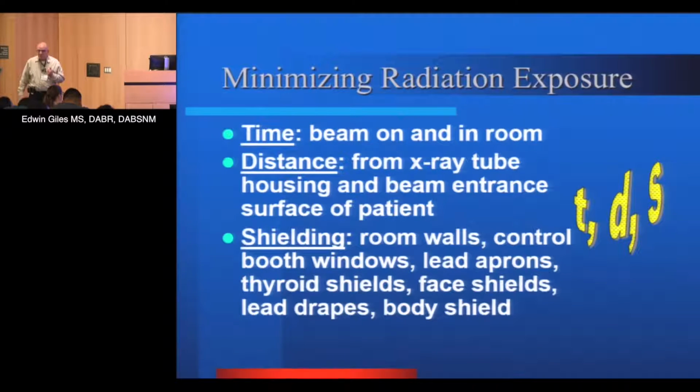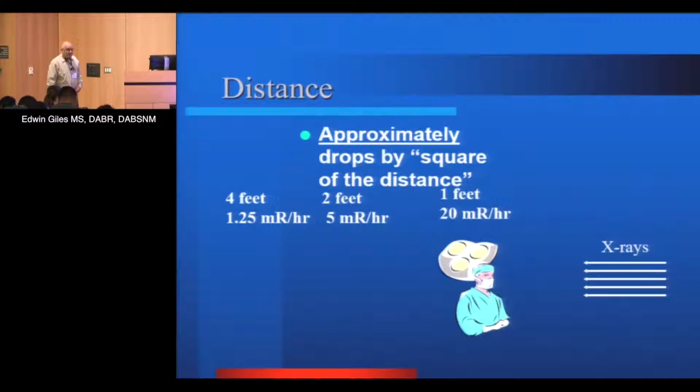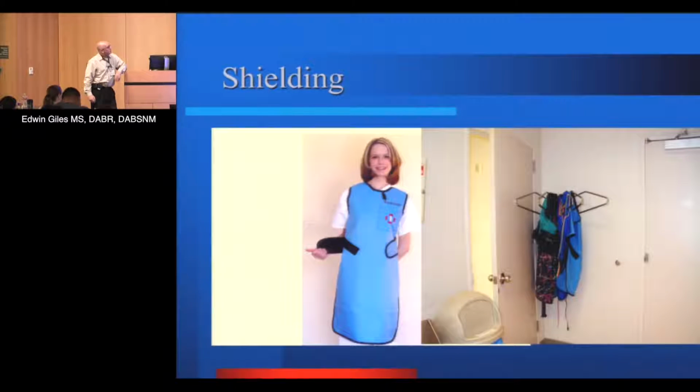So our golden rules are time, distance, shielding. You've all heard this. The less time I'm around the radiation, the less exposure I receive. The distance effect is very, very beneficial. So here's the source of radiation, this water bottle. I'm being exposed. If I simply double my distance, my exposure just dropped not by a factor of 2, but a factor of 4. I double up again, my exposure dropped another factor of 4, so that's actually 16 times less than when I started. So simply moving, in this example, a few feet, my exposure dropped 16 times. So as you can imagine, the distance effect is very beneficial for us.